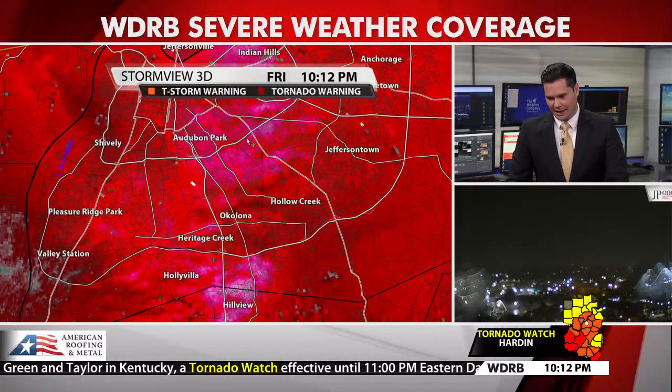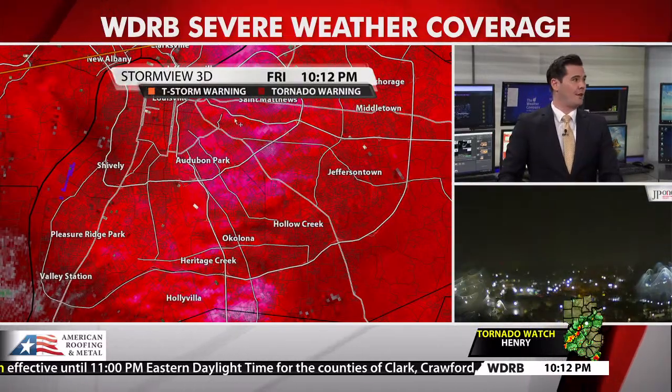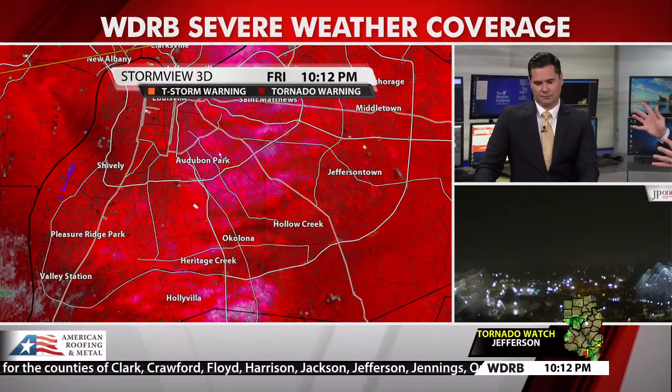I'm seeing some gusts now which are approaching 60 knots. So it's about 67, but we know that those verified higher. They verified 80 at the airport themselves, with a lot of leaves on our trees now.